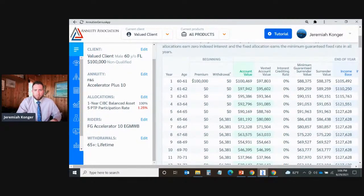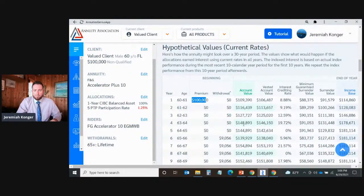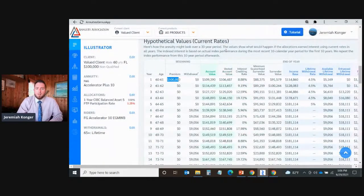Now, in this example, we'll see $100,000 coming in year one. And let me back this out so we can see it. I had to minimize the screen a little bit, so hopefully you can maximize on your end to make it larger if you're having trouble viewing it.